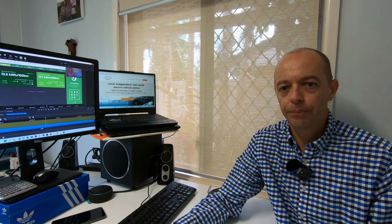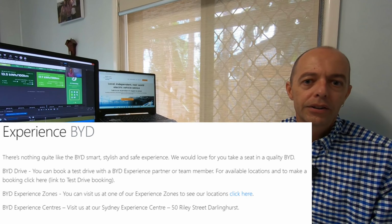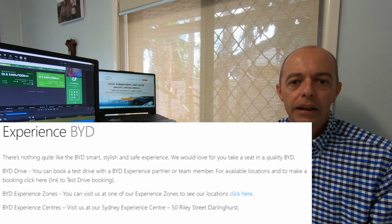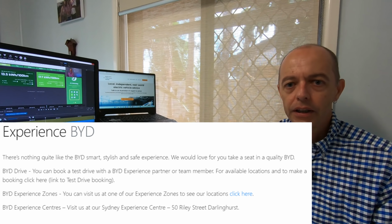And we are hoping to get some even smaller, more budget cars coming in. EV Direct also, I think, have ambitions to bring in other brands, so we could see other Chinese brands coming in under the EV Direct umbrella as well. So as I mentioned, there's no dealer networks, salespeople, etc. So what they're going to be doing is they will be taking bookings, I guess, for test drives.